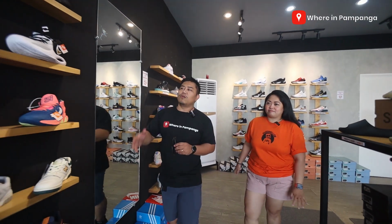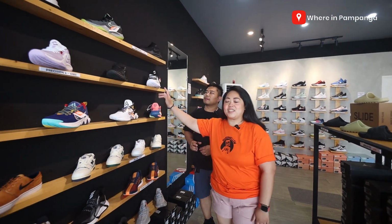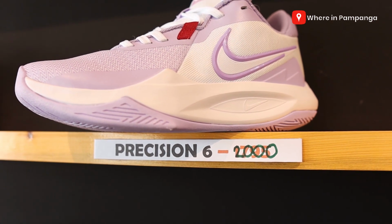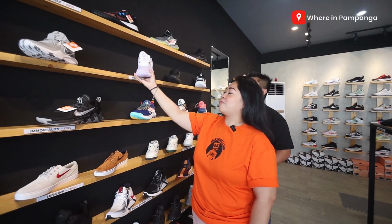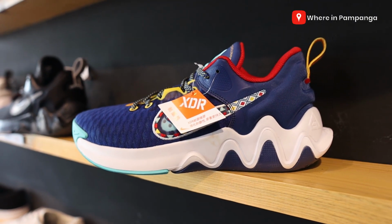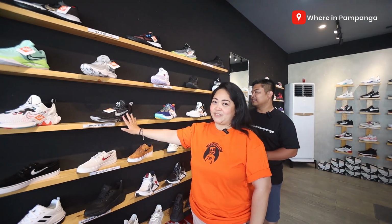Okay, so let's start dito sa side na to, dito sa wall na to. So, what are your best sellers here? Ayun. So, for now, meron tayong mga Precision 6, mga bagong dating yan. Ito, best seller namin sa colorway ng Precision 6, itong purple. So, for only 2,000 pesos. Yes. And then, ito, we have Immortality din. Walang kamatayang Immortalities. So, from 1,995, 1,795 na lang yan.